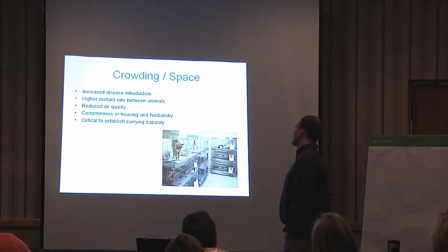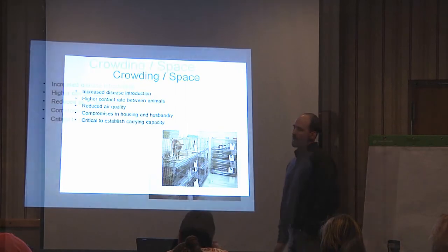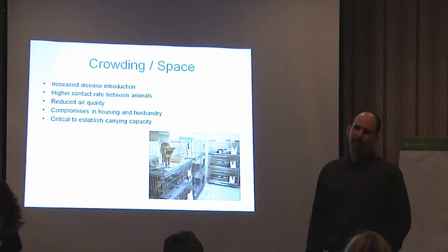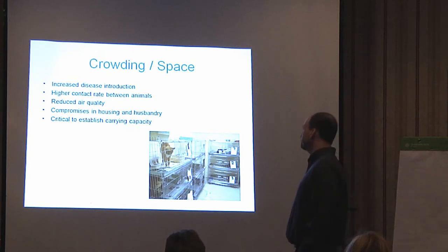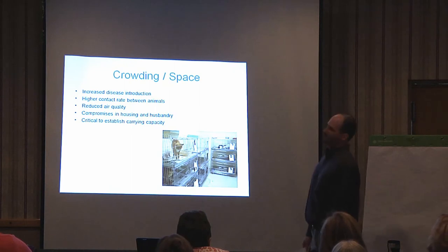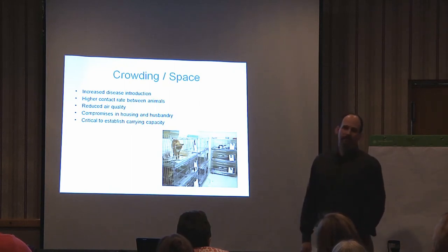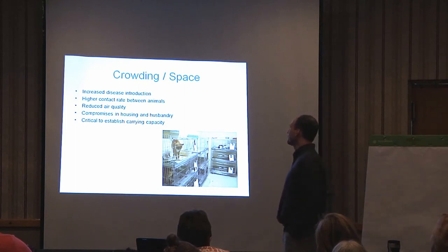Reduced air quality. Obviously, we've got all these dogs and cats breathing and sneezing and coughing and creating havoc. So that's another problem, air quality is going to go down. Most of us do not have the optimum situation as far as ventilation and filtration systems. You're going to have compromises in your housing and husbandry, even when there is crowding in space. We're going to stick cats in smaller cages. We're going to have them closer together. We're not going to have as much time to do that spot cleaning and take care of them. So all of these are going to become a problem because of the crowding.